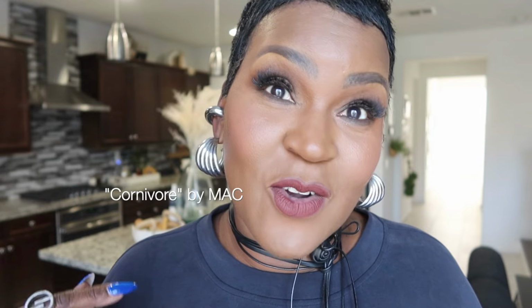My lip for today is Cornivore. I don't know how to say the word. By MAC. And it is a matte lipstick. My lashes are Lily lashes. These are the self-adhesive ones that I'm now adding glue to because I ruined them. Like the second time I wore them, I had to put a little glue on there. So yeah, I think once I did that, that was a wrap.